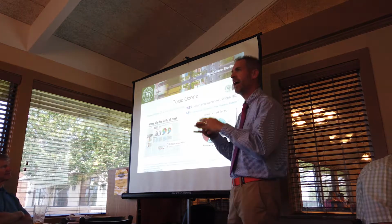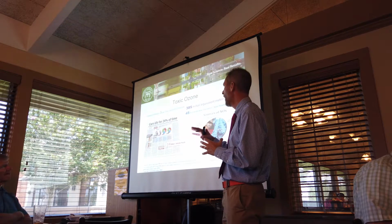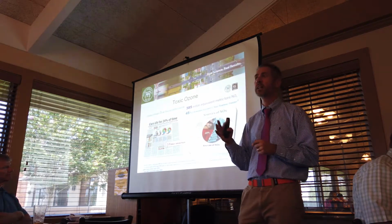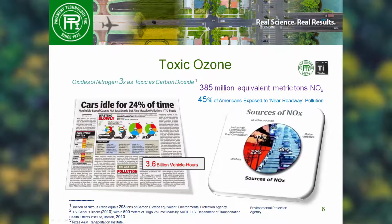Okay, so they're going after it a bunch of different ways: solar, green roofs, but what we're not really spending a lot of time and emphasis on is the mobile source. That's what's causing the problem. Cars idle for 24% of the time. Here's another stat, 56% of the NOx emissions are coming from your cars.